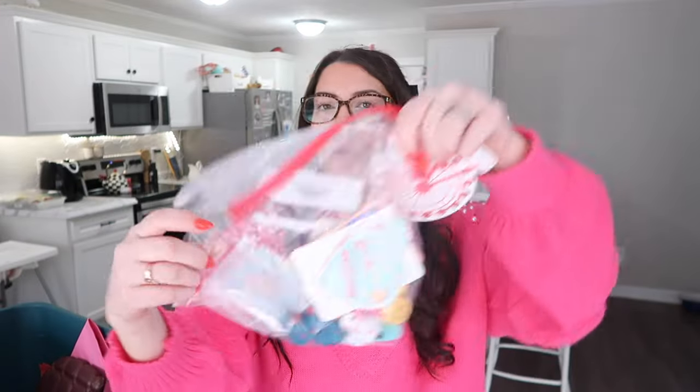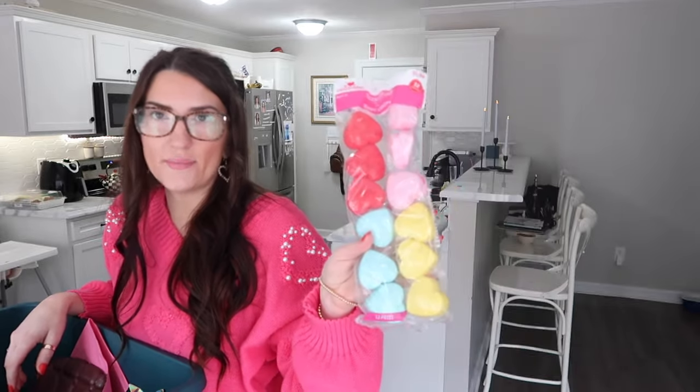What is this? Oh, more extra Valentines. These have ducks on them. It says, you quack me up. Okay. Napkins and felt. Random things. Heart-shaped Easter eggs, I think. Another heart on a string, or it was on a string. It's not on a string now.